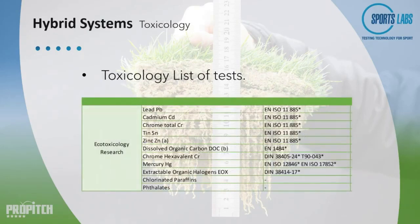Our final key test from our list to measure is toxicology. The hybrid systems can be tested for heavy metals to measure any potential issues, any leaching into the root zone, which could in turn impact the natural grass growth and health. I won't go into too much detail about each of these, but here you can see the list of items measured and the corresponding test methods shown in the table. This list is based on the current requirements for 3G systems.